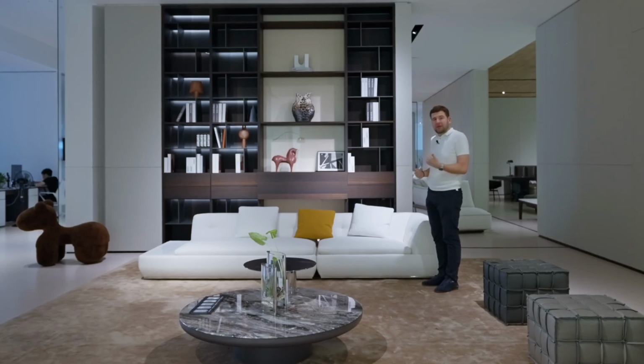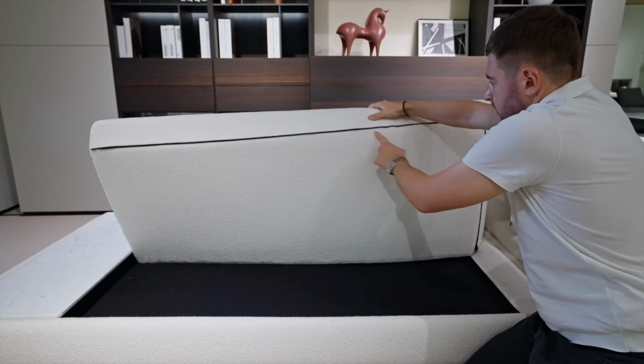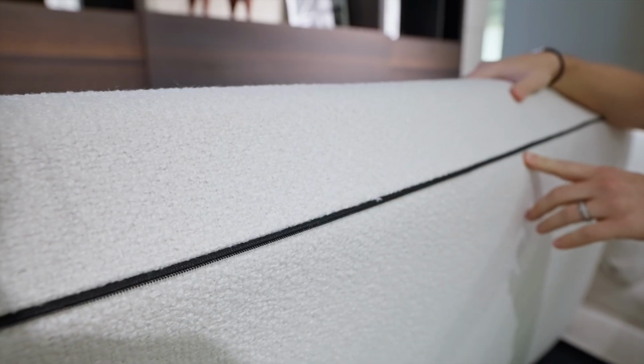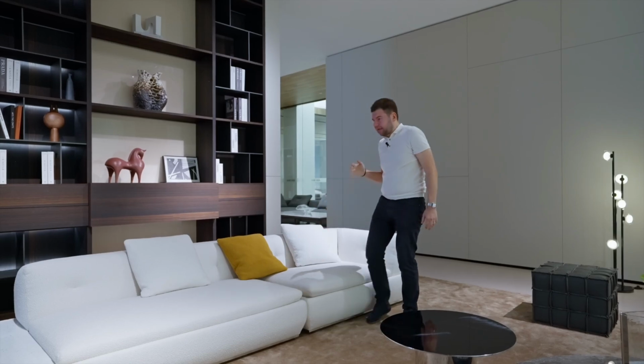And here, there are certain differences in these copies. Well, here's the original Italian Minotti. Look, the cushion has a zipper and it's made entirely with a black zipper. The black filling inside is quite firm. This is how it's done in the original.